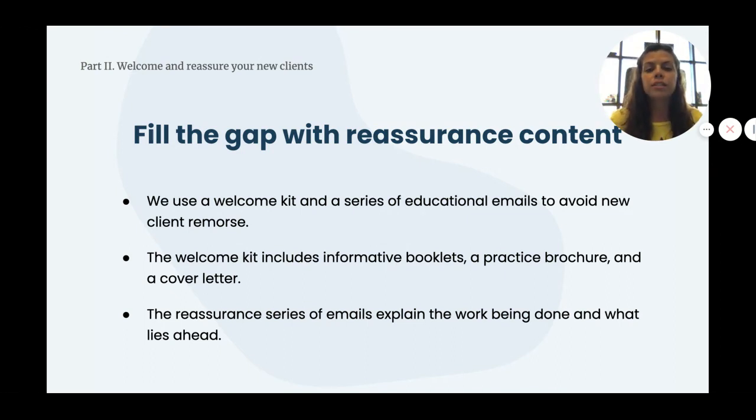And the reassurance series is a series of emails that explains the work being done and, again, what lies ahead at every phase. In both, be sure to detail the work that your firm is doing and what challenges need to be overcome. So your new client will be reassured that all is unfolding as it should, and will certainly gain respect for the difficulty of the job and the job that your firm is really performing. So the more you can educate your new clients, the better.